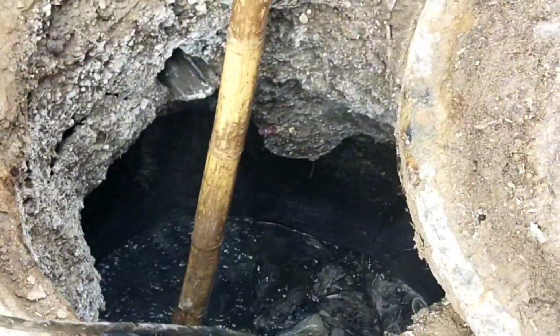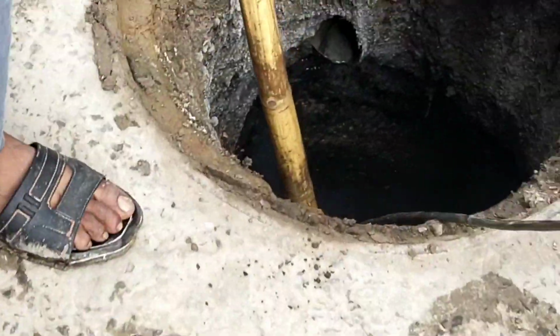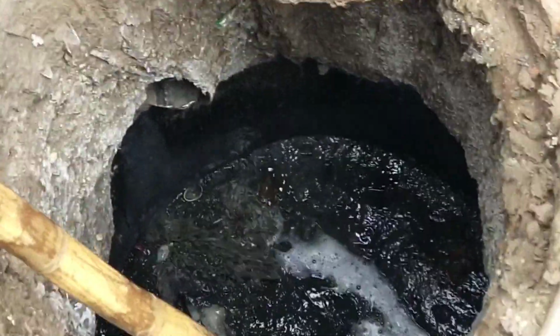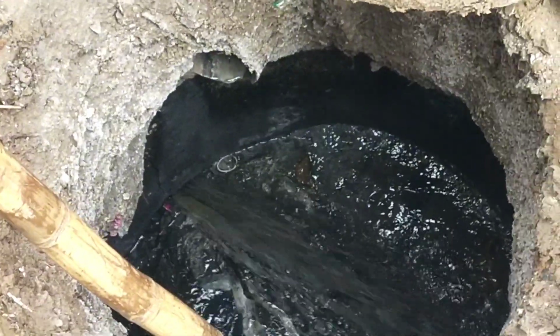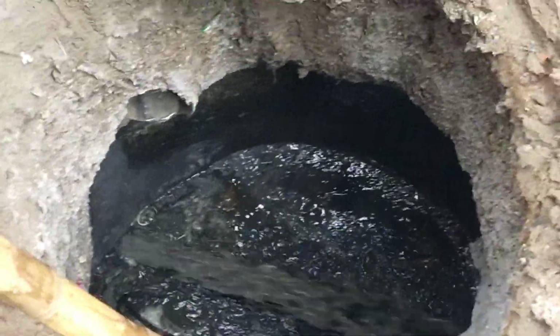Now staff is putting a steel bar in and trying to catch that blockage and rubbish. Oh my god, the blockage is right in front of the pipe.